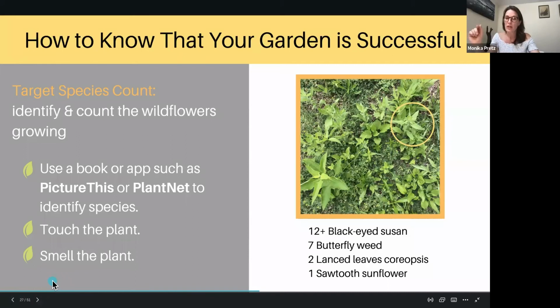So overall, I would suggest looking at your garden. Here in just one square yard, I could see a lot of different species, actually even more than is really required in such a small area.